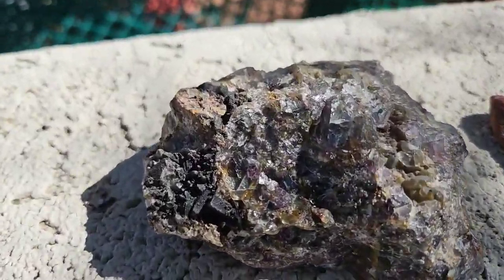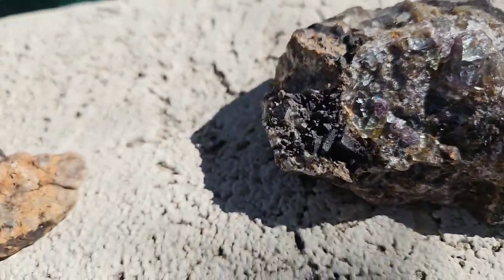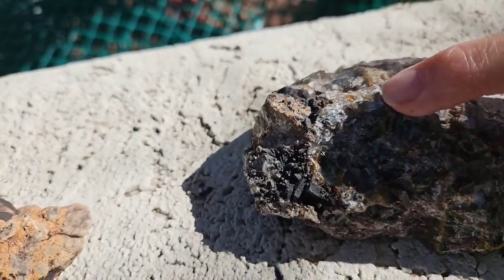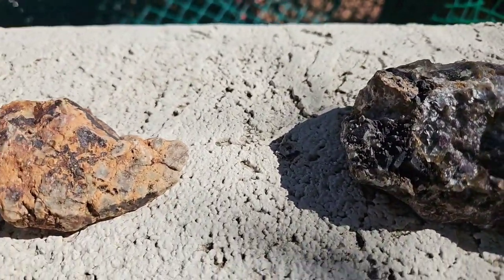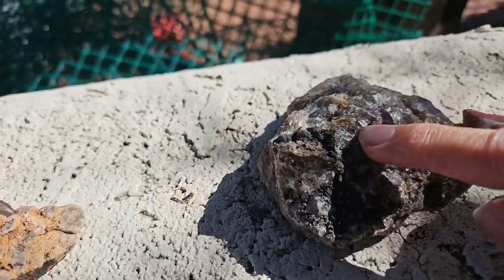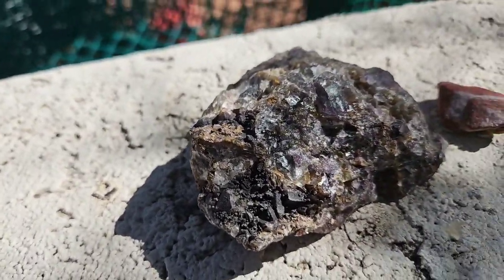This one, can you see the actual crystals in this one? Hang on. Right there. That is a crystal. It's got crystals all throughout. There's another one. Here's some more right here. Isn't that gorgeous?